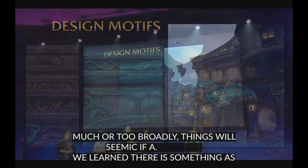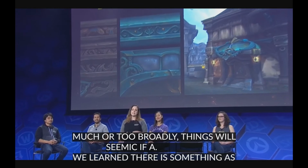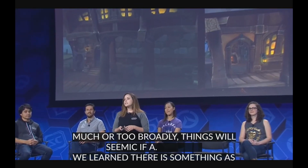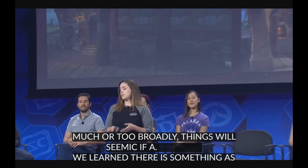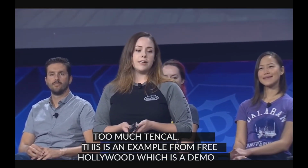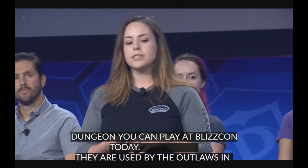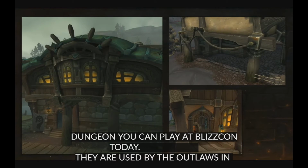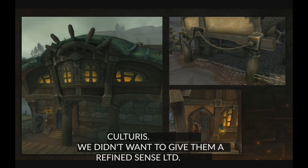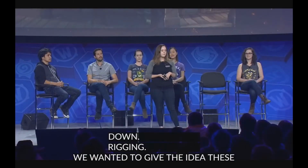And so the inspiration we took for this is going to be things like sea life, anchors, harpoons, things like that. So this is an example from Freehold, which is a demo dungeon that you can play at BlizzCon today. These buildings are used by the Outlaws in Kul Tiras. So we really didn't want to give them a very refined design sensibility. You can see we took things like an anchor above the doorway. There's a steering wheel on the side of the building, ropes hanging down to suggest rigging. We really wanted to give the idea that these are the people that would just take elements off of their ships and stick them onto their buildings.